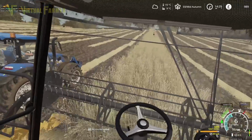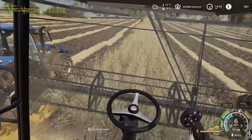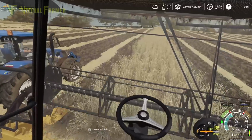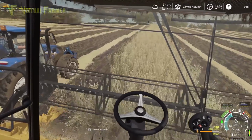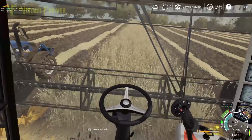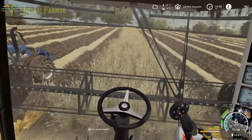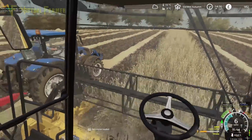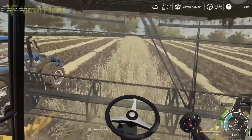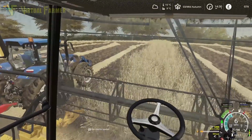There we go. Oh, and here we have a full width. So it looks like we were a little bit off in a couple of places, but that's okay. We've got a couple of thin strips to finish off this field. He's going to go and tip this load, and he'll come back for the one last little bit. But I can't really help that, unfortunately.